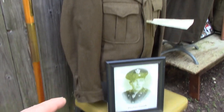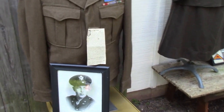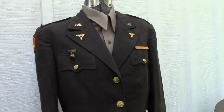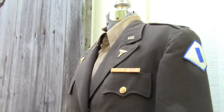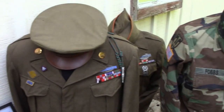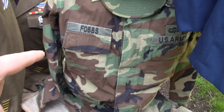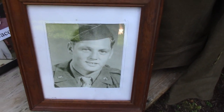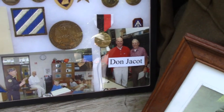Another uniform here. Harlan Smith. Okay, you see his picture there. That was his uniform. Ladies' uniform. Look at that. Skirt. There's some more uniforms here. That's like the newer style, right there. And this one here. This was the gentleman here. There's a thing there. It's got all these medals. Look at that jacket. Look at all those medals.